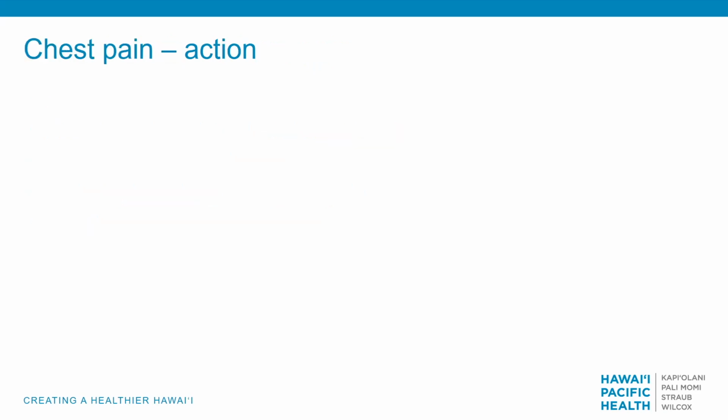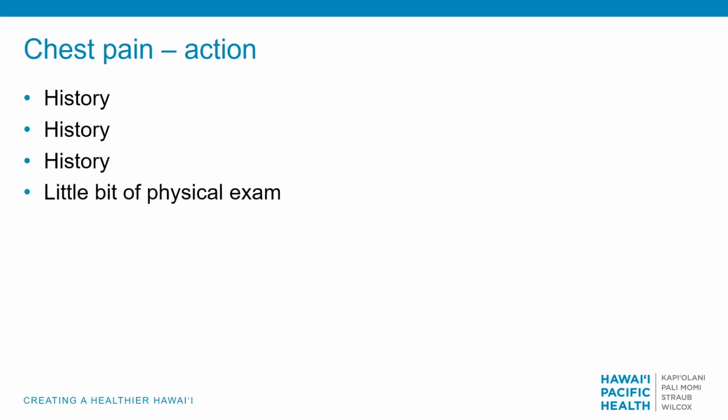So what is the action item and what do I do when I see a patient with chest pain? I take a very thorough history. That's all you need. You need to make sure, does it happen with exercise or it doesn't happen with exercise? How long does it last? Where does it hurt? What is the quality? How fast does it go away? Is it worse with breathing or is it not? And then obviously you can do a little bit of physical exam so you can diagnose hallmarks of Marfan syndrome or a musculoskeletal disorder. And basically that's the only thing.